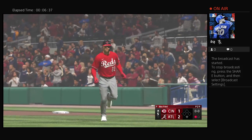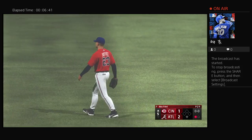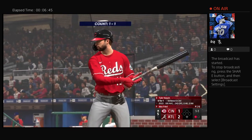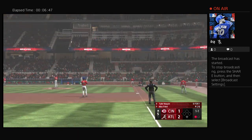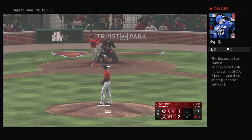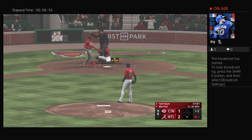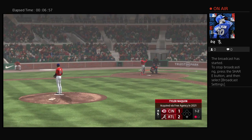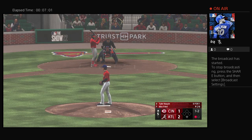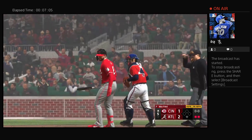Now batting, right fielder, Tyler Naquin digs in now. 0-1. He struck out swinging last time. Left-handed batter waits. So now 1-2. He has a tendency to chase out of the zone, and that slider that's down, that's one of his money pitches to get that swing and miss. Cut on and miss. Struck him out.